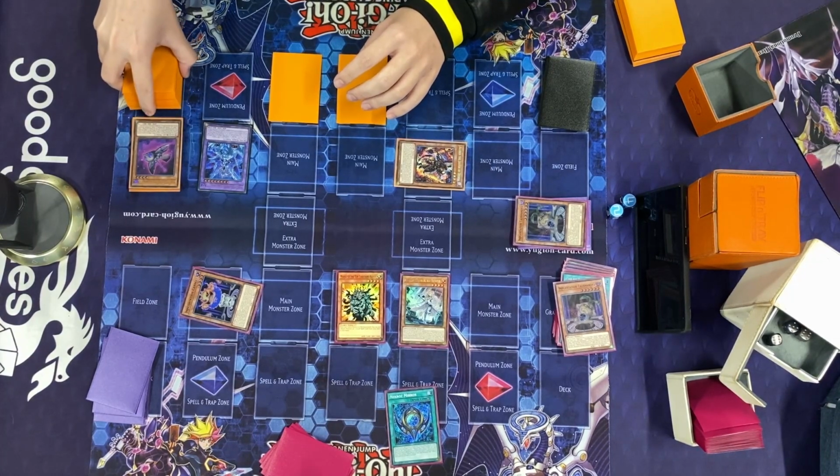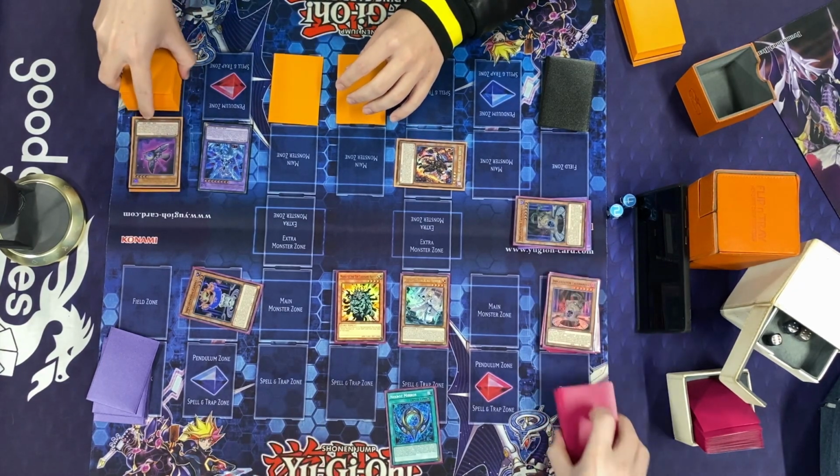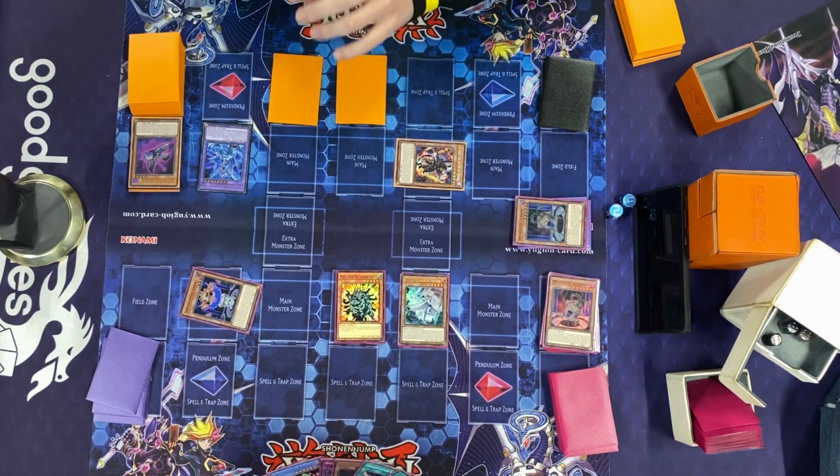Now that one brings back from grave. No, this one's the one that can use grave as material. Yep, okay. That is fine. And you've got what's his face in there, so it doesn't matter.